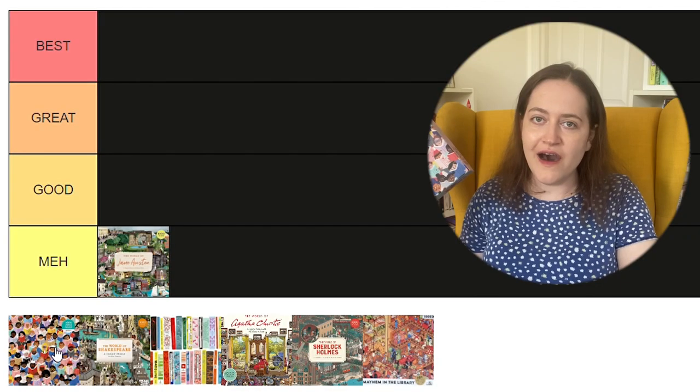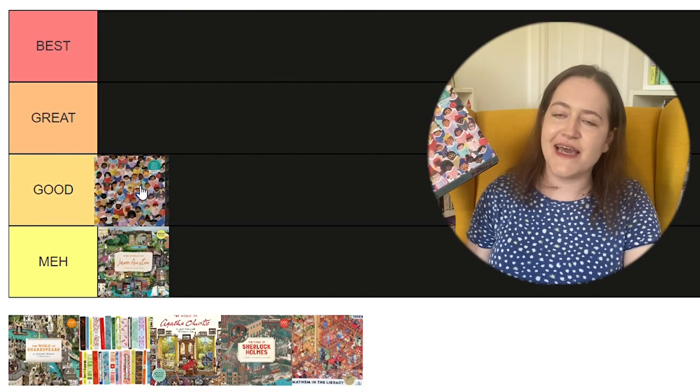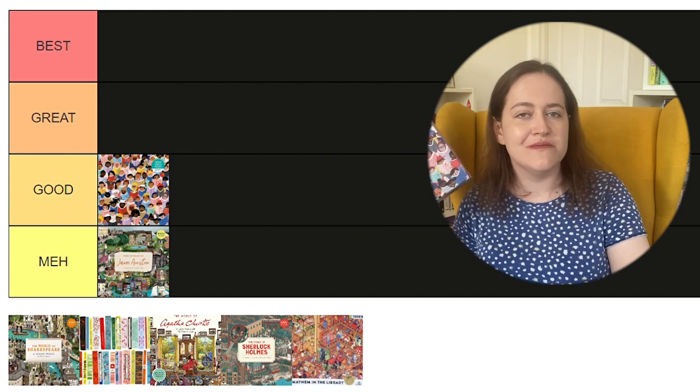The pieces, they did feel a little bit thin, but they fit together. And that is what we want. Unlike the Jane Austen puzzle, they fit well together and we're not constantly falling apart. So I am gonna rank this as a solid, good puzzle.